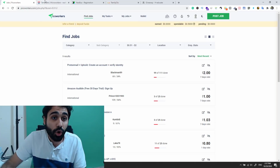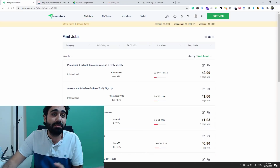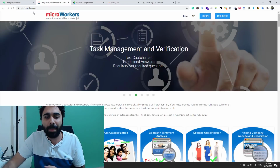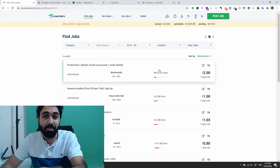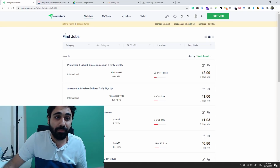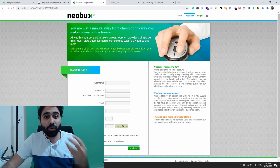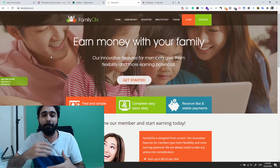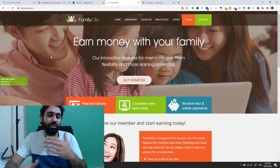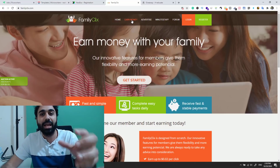Another website is called Microworkers. It is the same concept as Picoworkers. Just sign up and you'll find a lot of tasks like those where you can make money just by doing these simple tasks. The third website is called Neobox. Neobox and Family Clicks are websites that allow you to make money, also like 0.01 and 0.05 and so on, by clicking on links and clicking on ads and so on.